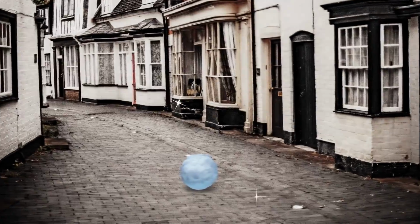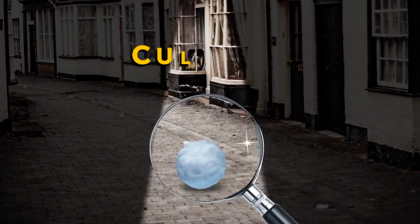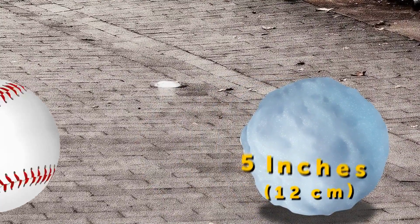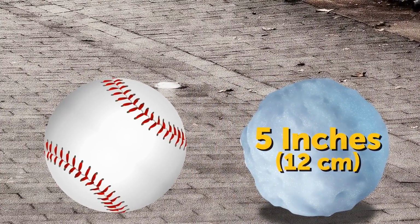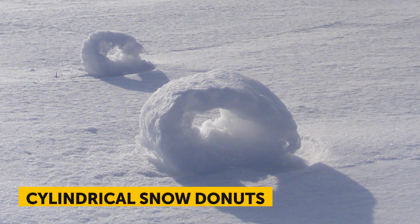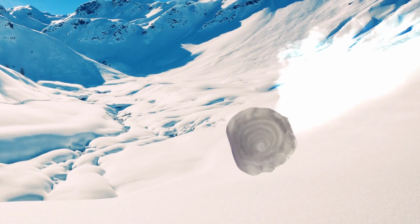At least, researchers got excited when they found a hailstone near the town of Cullman. This softball-sized monster was more than 5 inches across. No wonder it set a new state record. Cylindrical snow donuts occur when a wind gust decides to make a snowball.